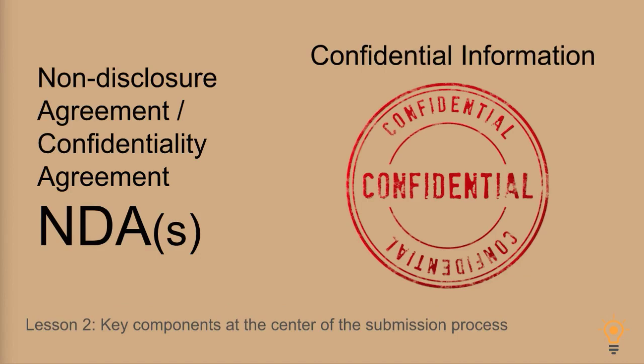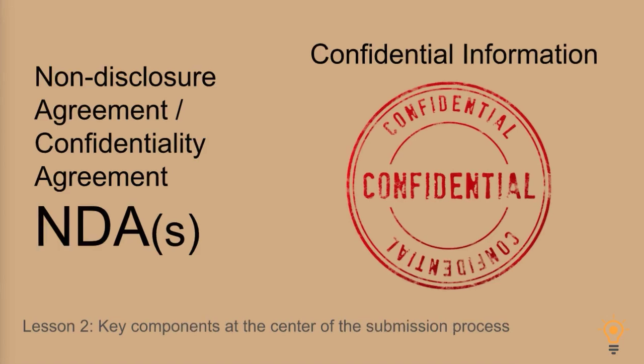So basically at the center of it all, you have confidential information. You want to submit your product to these companies, but you don't want them to take it, and you want the information to be confidential. And in order to make that confidential information stick, you're going to need a legal document of some sort that is a non-disclosure agreement or a confidentiality agreement. Basically, a non-disclosure agreement and a confidentiality agreement are similar because the non-disclosure is of that confidential information, and they're referred to as NDAs. And these are the 2 key components at the center of everything you have to do about submitting your product to companies.